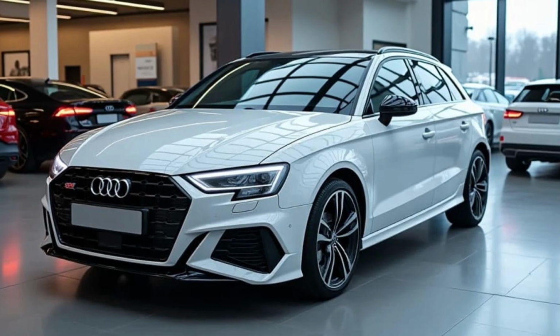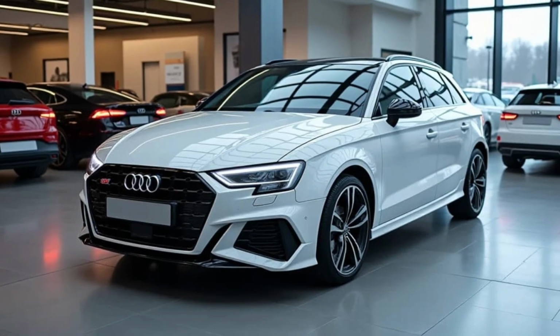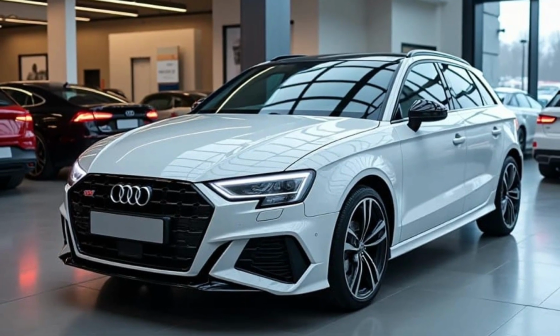In summary, the 2025 Audi A3 combines elegant design, engaging performance, and a host of modern features, making it a compelling choice for those seeking a premium compact sedan.